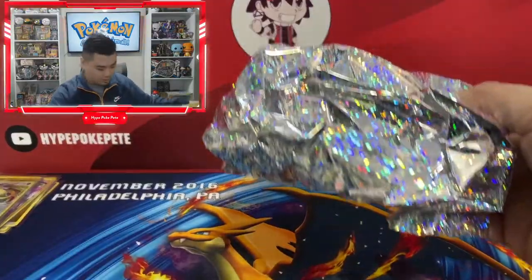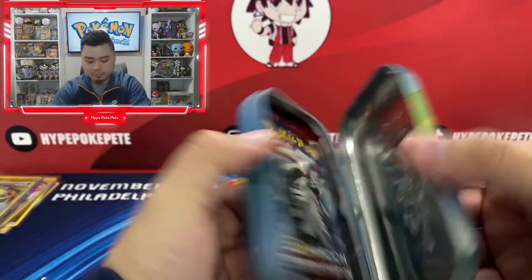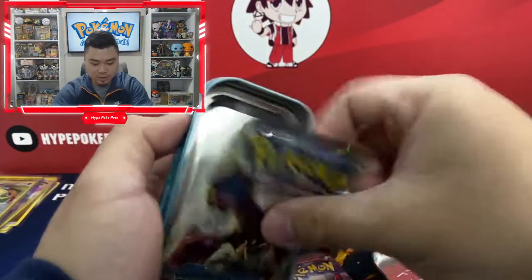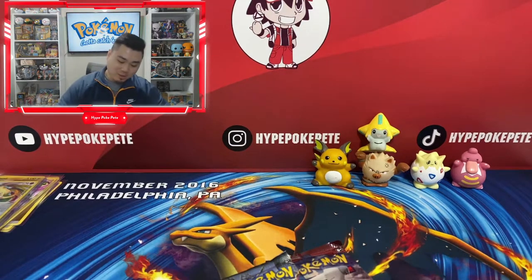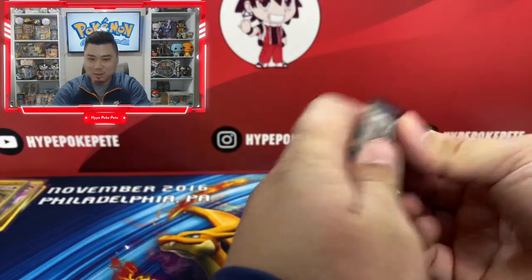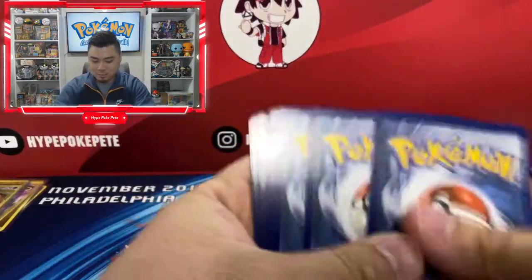We have this. Of course, it is the mini tin with the two booster packs in it. Steam Siege and Crimson Invasion. Steam Siege? Really? Out of all the booster packs out there in the world, you're gonna give me Steam Siege? That's all right. I'm not complaining. You gave me a Jirachi. I'm okay with that.